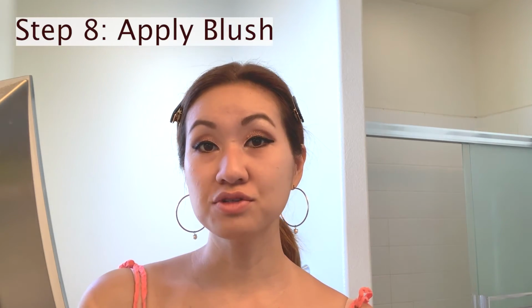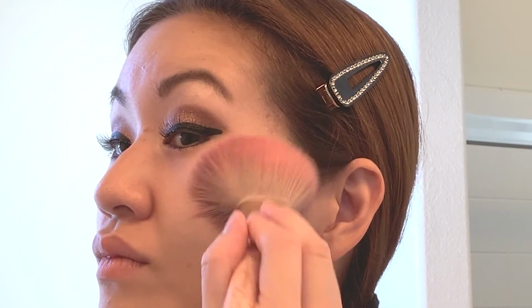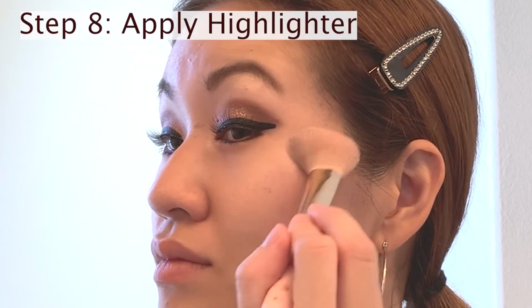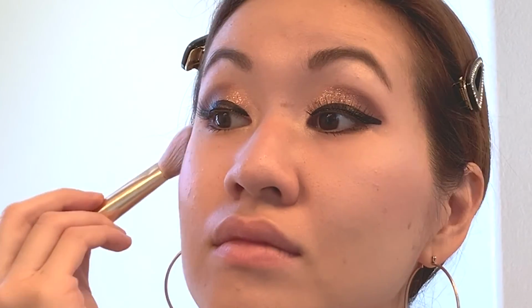And I'm pretty much nearly done with the look now. I'm just going to go ahead and apply some blush. I'm using my Too Faced Sweetheart Perfect Blush. And then I'm going to go ahead and use my Too Faced Diamond Light Highlighter and apply some highlight.